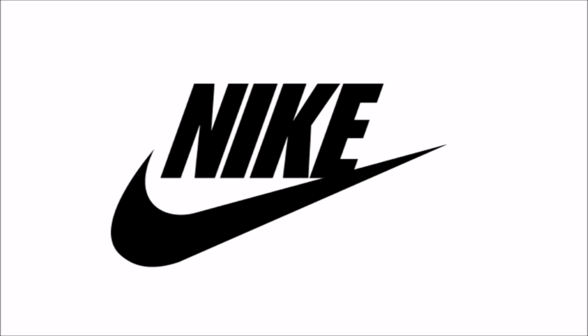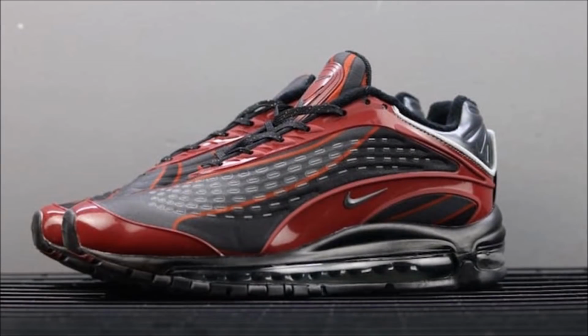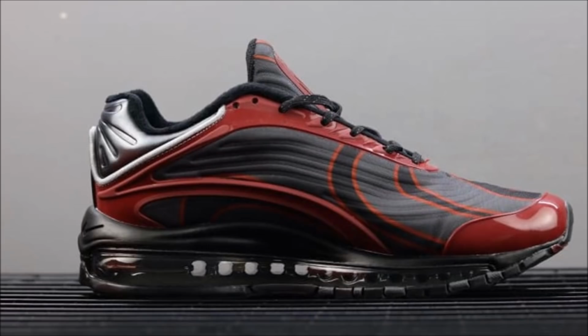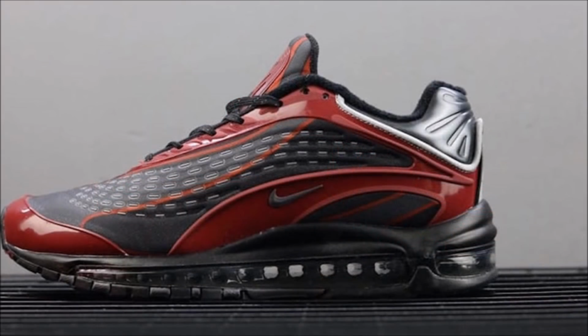Let's move on over to Nike, and if you've been a fan of the Skepta collabs with Nike, then here's the next one you could expect, the Skepta Nike Air Max Deluxe. I know this has been one of those popular Nike retros, and they will be returning the inline models this year, but I just don't fuck with the silhouette, and I never have. While I don't have an exact date, this pair is expected to drop sometime this July for $180.